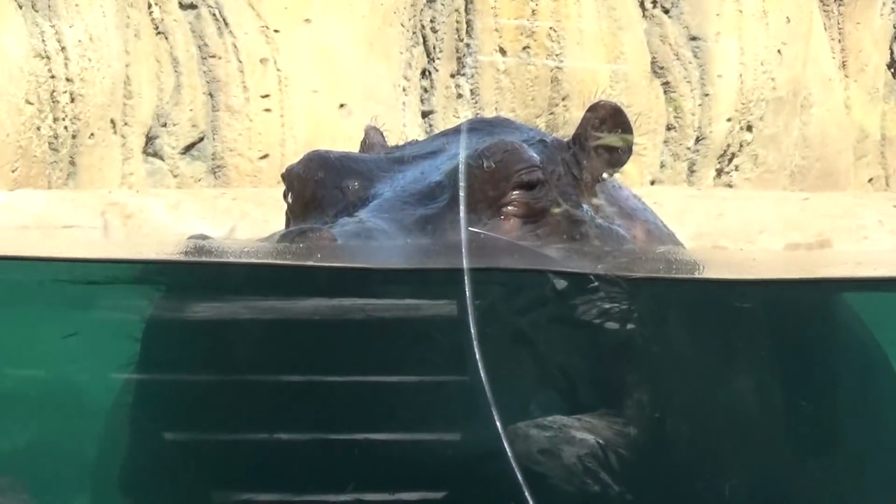Oh, it's so cool. Really cool here. The hippos are now walking on the bottom of the water. It's a giant hippopotamus. Holy cow.